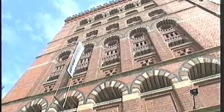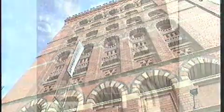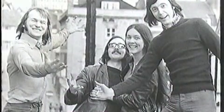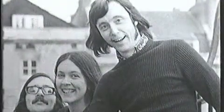Nowadays, the Granary houses a Belgian restaurant and bar, but in the 60s it was a jazz club, and later, through the efforts of these youngsters, a rock venue that ruled the local music scene for nearly 20 years.